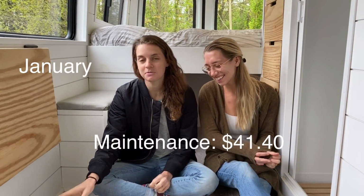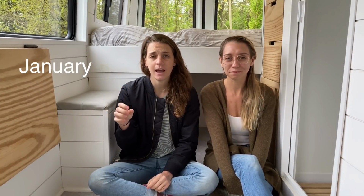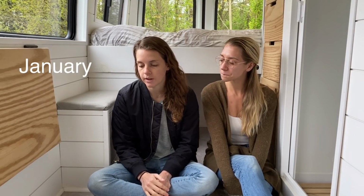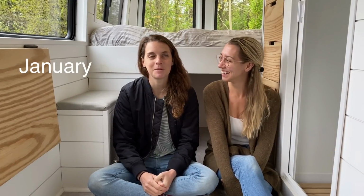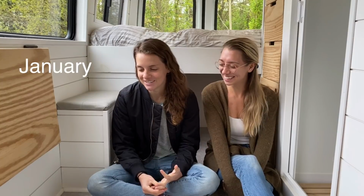Maintenance in January, we spent $40. That was mostly to fix the leak that we had from our water system, so we had to buy a couple things to do that. We spent $3.50 on parking in Miami. We had to pay to park one time in Miami, for an hour. Oh, so annoying. Anyway.